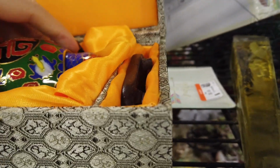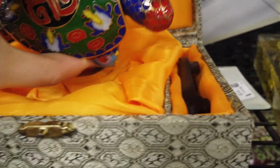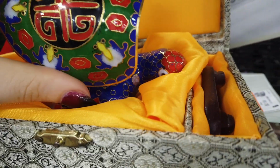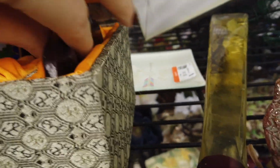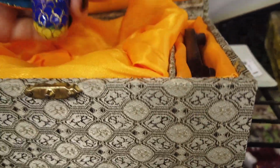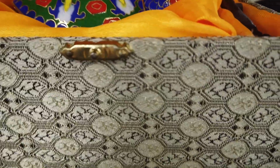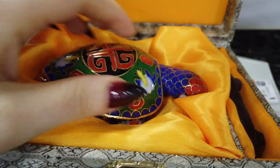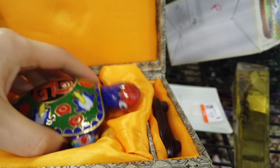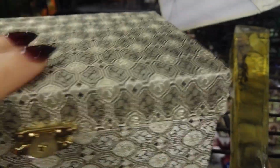And whenever I see a box, I have to open it just to see what's in it. And I couldn't believe what I saw. This is a gorgeous enameled turtle, and it was in such good condition, likely because it was kept in this box. And it has a little stand that goes with it. So I was pretty excited because the colors were so vibrant. I even loved the yellowish orange silk that it sits in. It just gives it that really nice bright contrast.